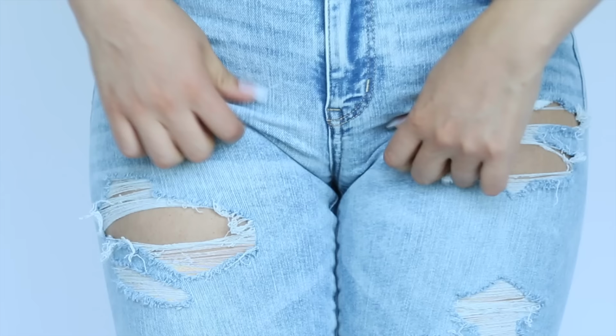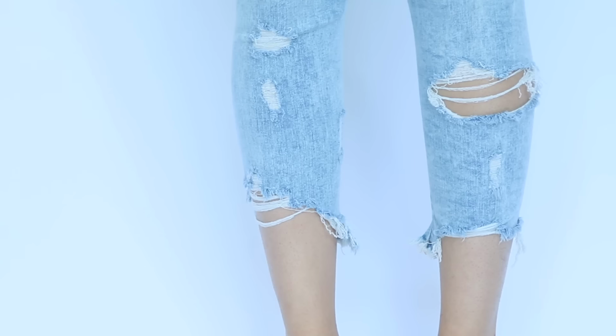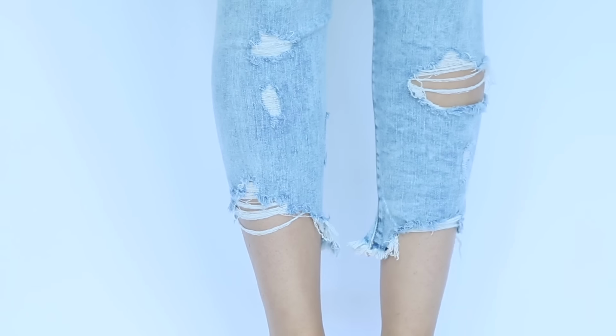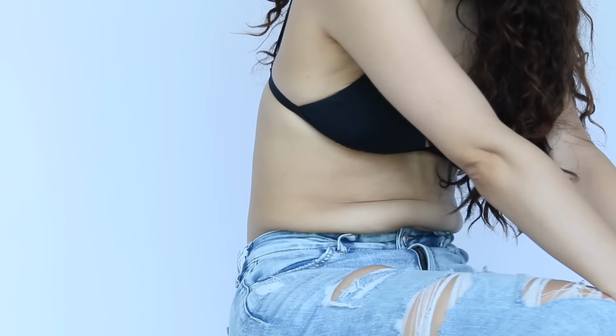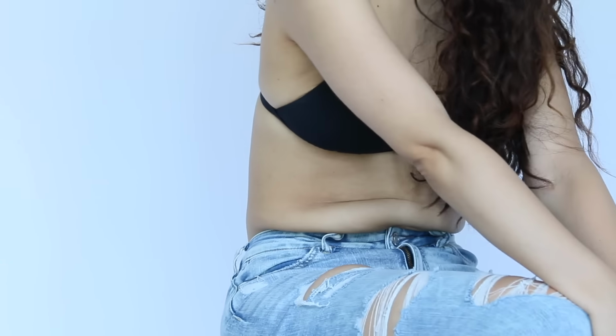I have full faith this video is going to change your life. A bad fitting pair of jeans, it's just bad. But there's good news, because a lot of the time we feel like there's something wrong with our body when we put on a piece of clothing that doesn't fit right and we have fat coming over the edges, we have a muffin top.